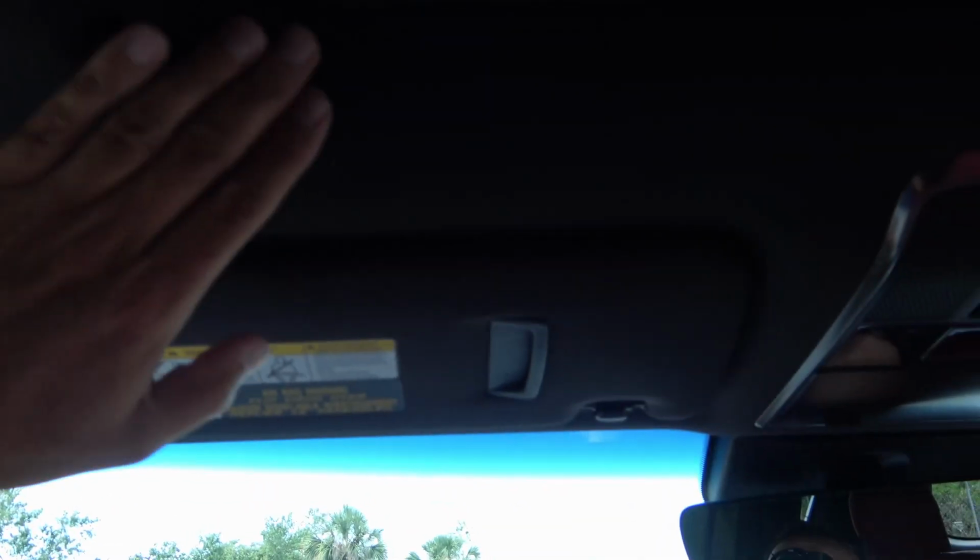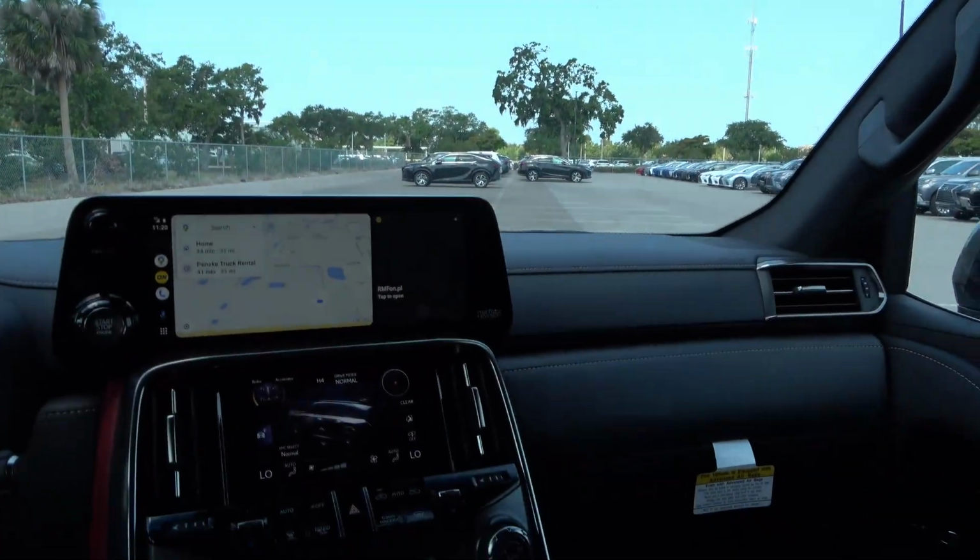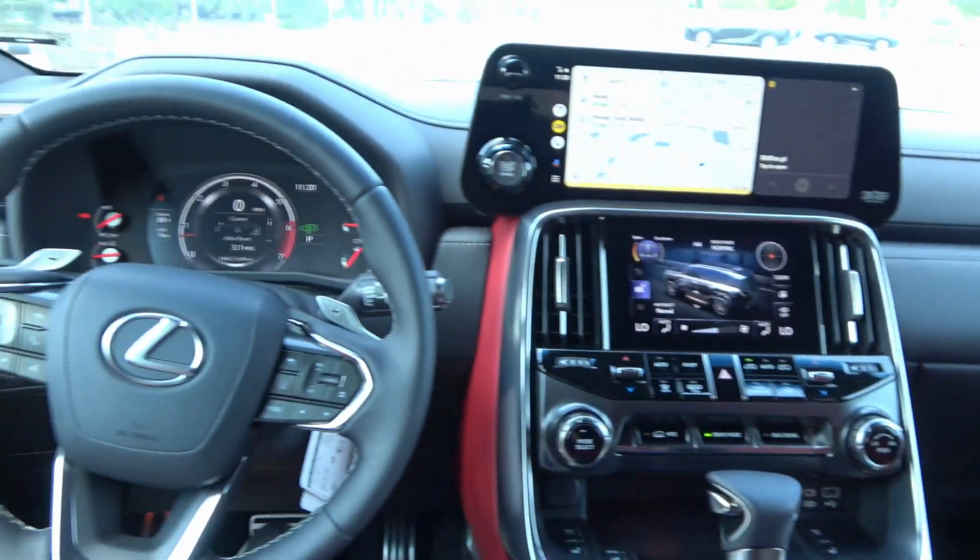I do like the fabric for the headliner here. I don't think it's Alcantara, but it's very soft, very premium as well. Well, the interior is super cool. Let's see how it goes.